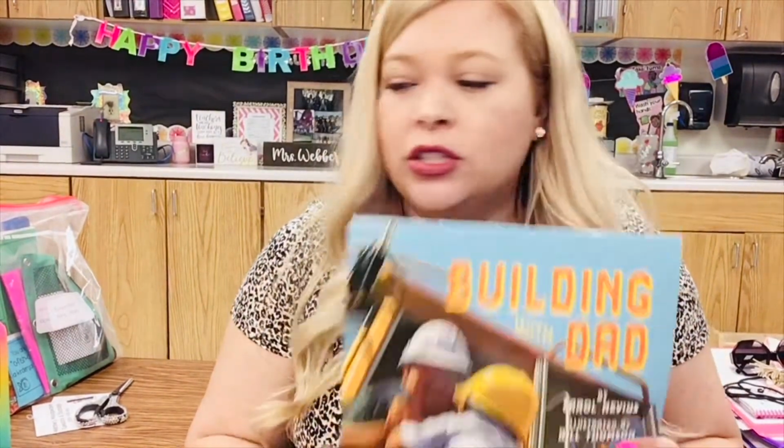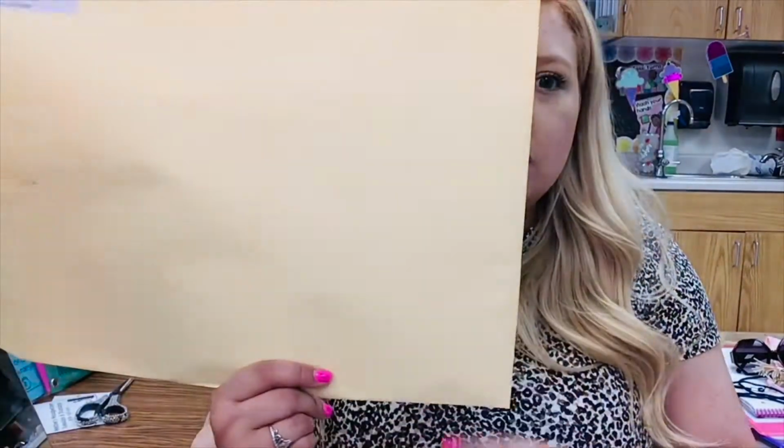So what we're gonna do in our handy dandy kindergarten mail, you should have gotten an envelope like this, a giant envelope, probably the biggest envelope you've ever seen in your life. You're gonna have lots of stuff in there. My recommendation would be to take the stuff out of the envelope, put it inside your handy dandy Kinder bag so none of it gets lost.